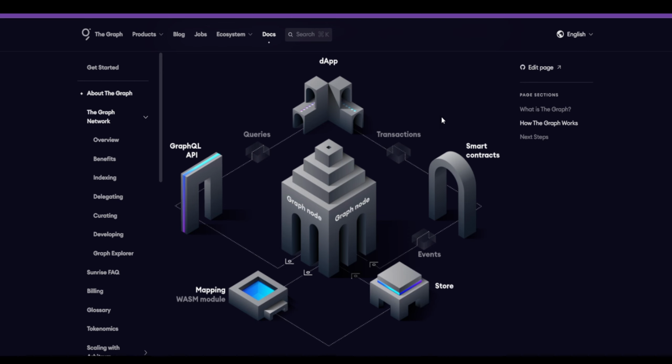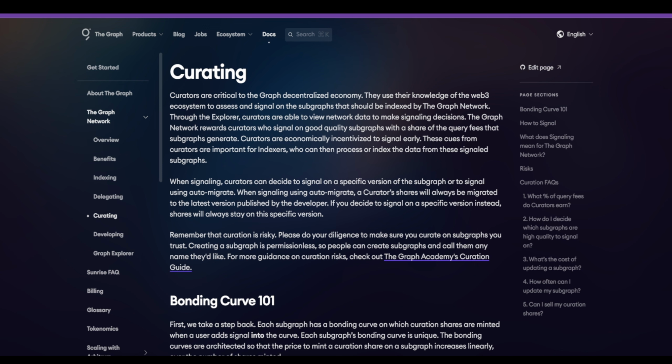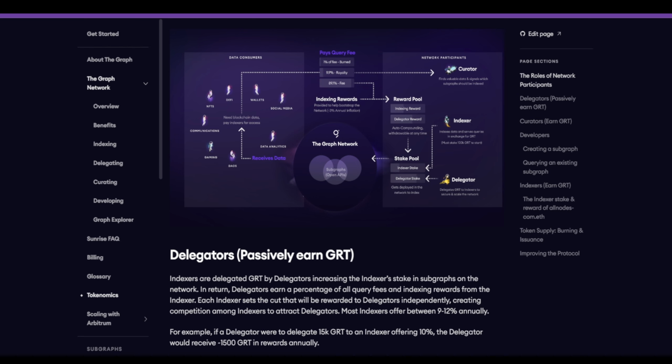Indexers build a decentralized query market where consumers pay GRT to use services. So the network relies on delegators, indexers, and curators who provide indexing and curating for GRT. And this incentivizes improving APIs and providing accurate data. So consumers pay indexers GRT to query subgraphs. Users can build Ethereum, IPFS, and POA dApps via GraphQL, and more networks will likely be added.